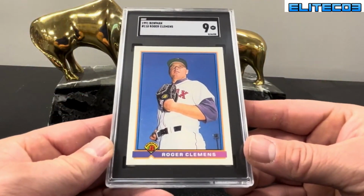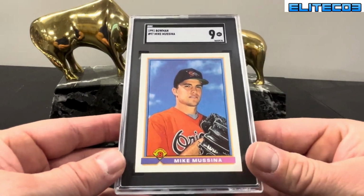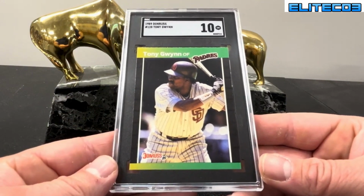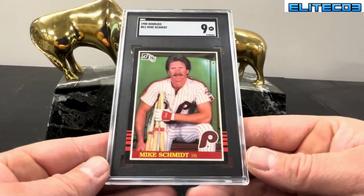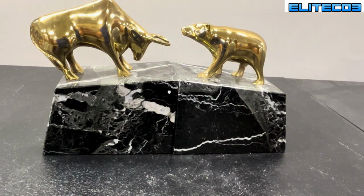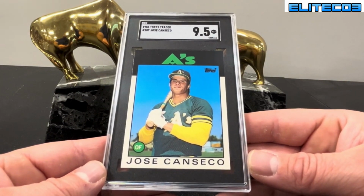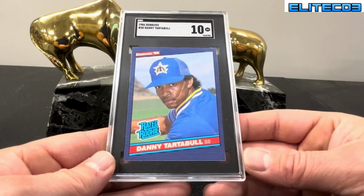Roger in a 9. So these '91 Bowmans kind of got me. There's Messina. Tony Gwynn Donruss. Schmidt, '85. Canseco, '86. I think that's a $30 card. Maybe $40. No idea.